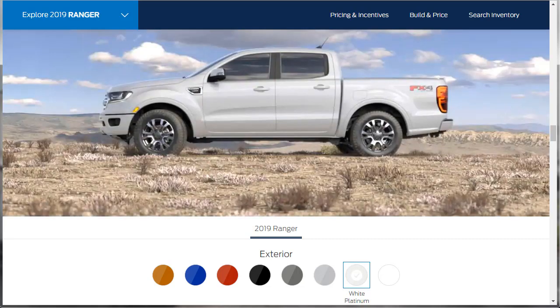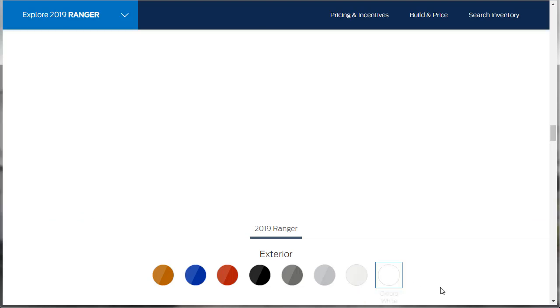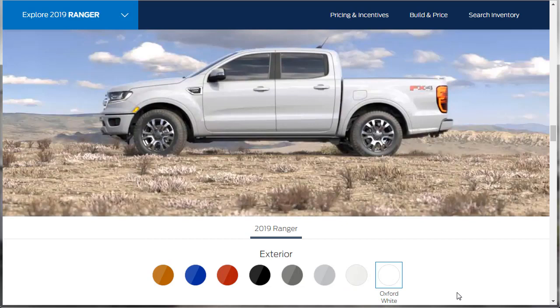There's also a white Platinum. That's going to be a white with a lot of metallic flake in there. I like that. I like that a lot. And then this white here, yep, it's their Oxford White. They use that in their Mustang and many of their other model lineups. So you got the Oxford White. So you got what, 3, 6, you got 8 different exterior colors for the 2019 Ford Ranger.